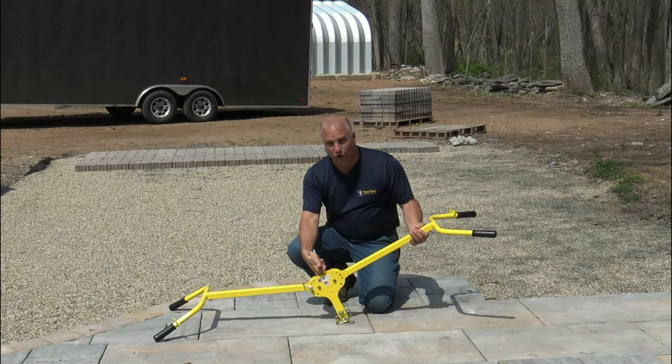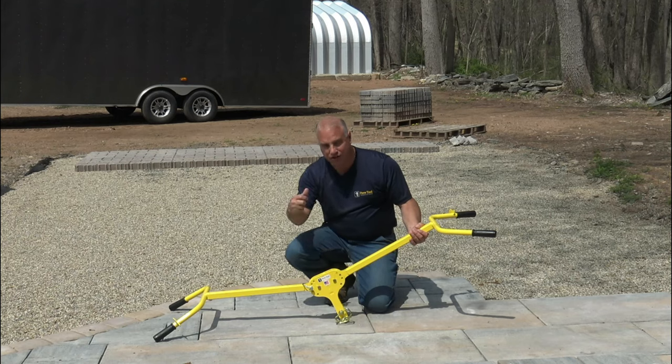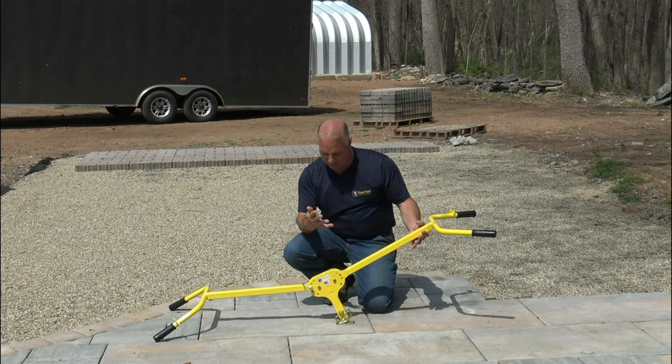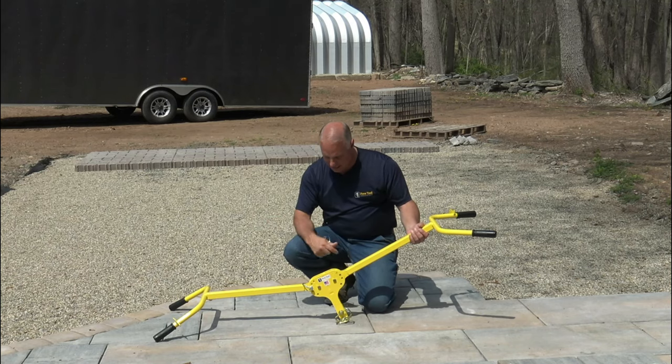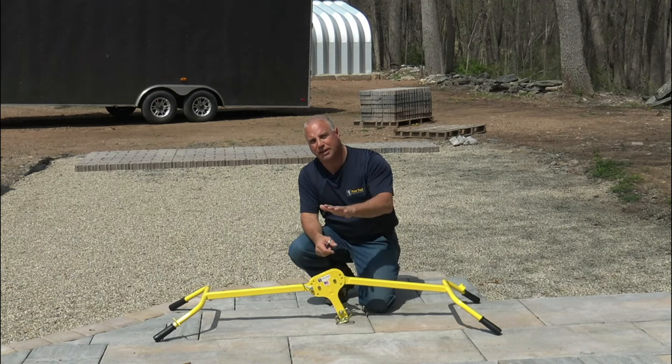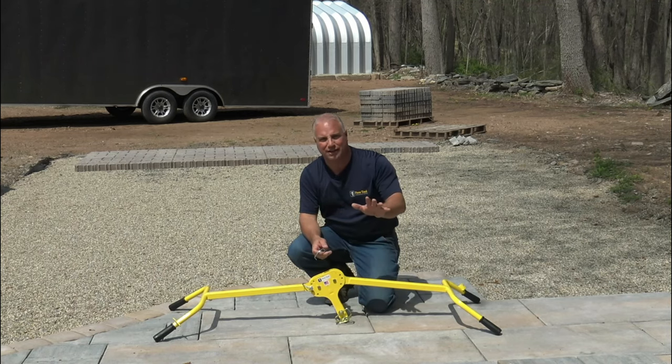We've also created it with a hook here for your excavator. So you can move it with a chain and then you're just guiding it. You're no longer using your physical strength to pick products. And the other benefit is with the two pin system, this allows us to couple to any of our suction equipment and also any of our block clamps.